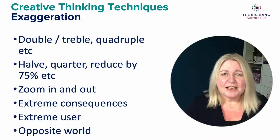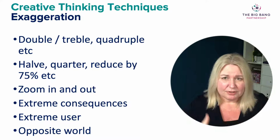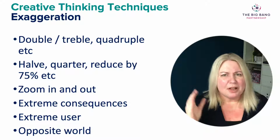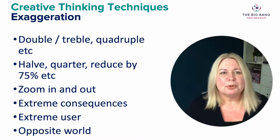The next type of technique is exaggeration, which is what it says on the tin, really. So you just ask people to exaggerate what they're going for, exaggerate the result, and think about how they might achieve it. So how might we double or treble this, or how might we quadruple the results? How could we 10x the turnover, or 10x the impact, or reach 100 times more people?